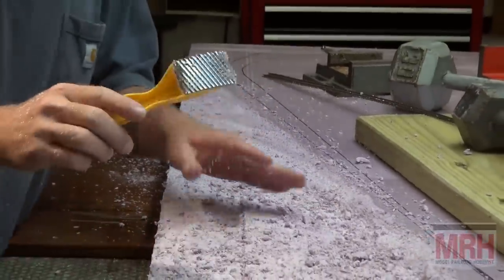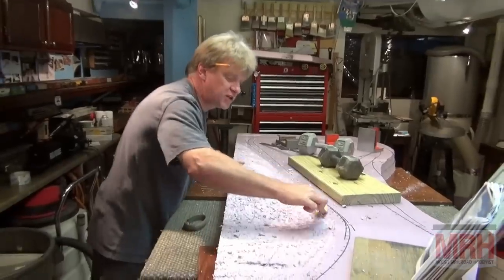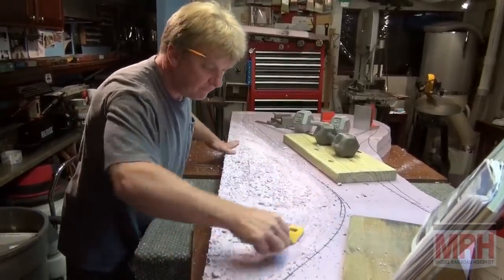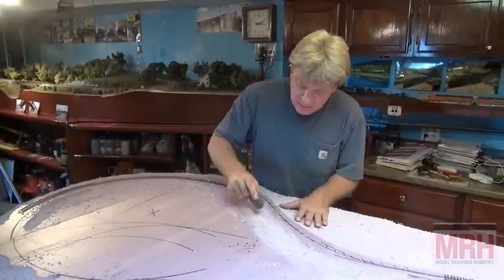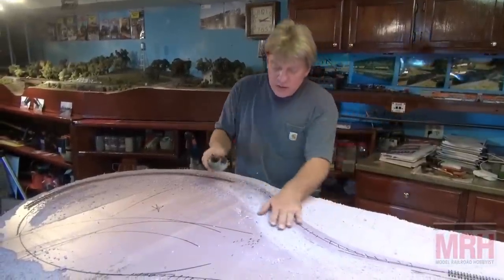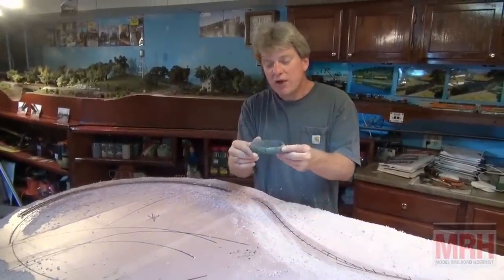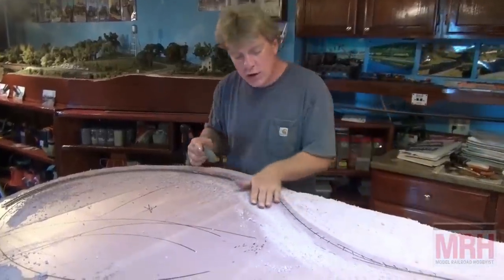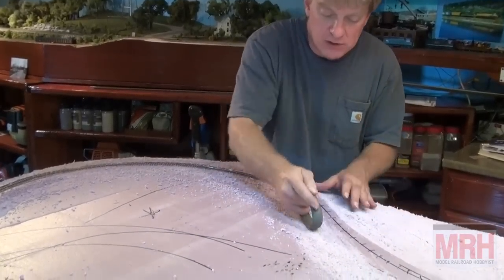Using a small Surform here for doing the final contours. It's very sharp, it works really quick. Here's another tool I like. It's a bent horse rasp. I found this at the Woodsmith store. It's great for getting the water drainage gullies where you need that curvature to curve into the foam.